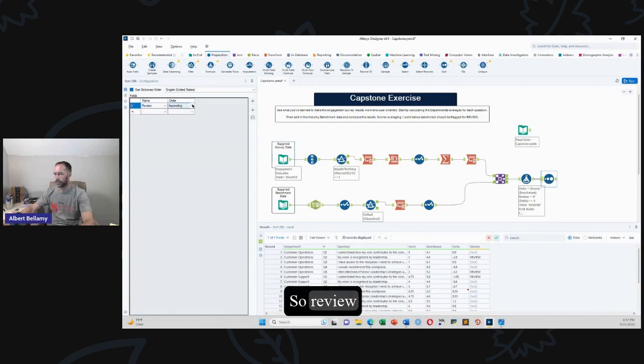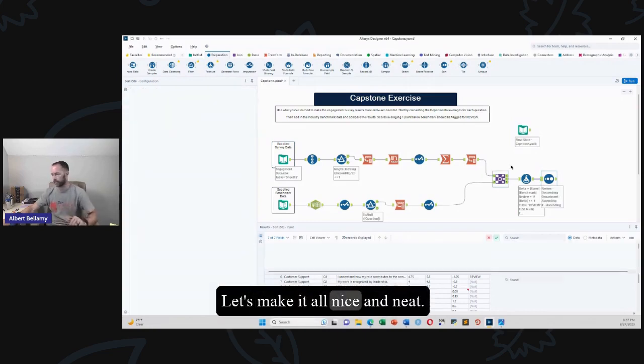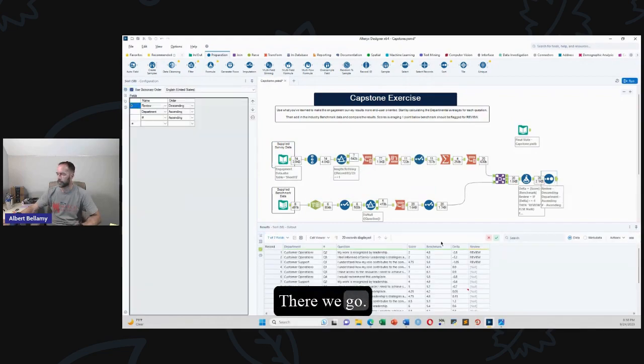So review, what, descending? And then department ascending and number ascending. Let's make it all nice and neat. There we go.